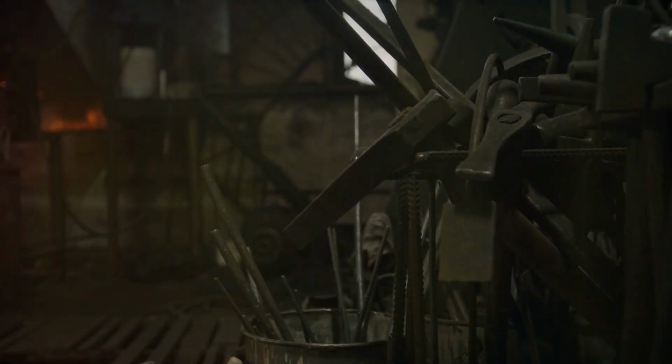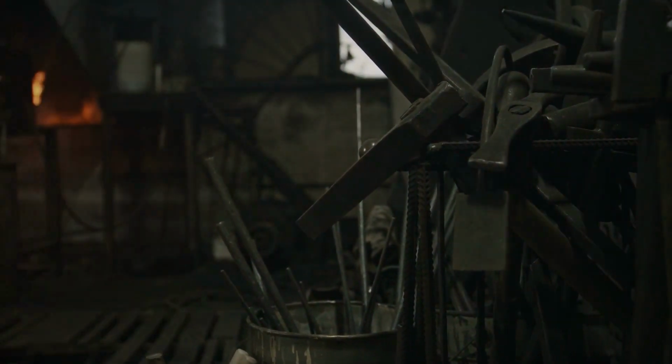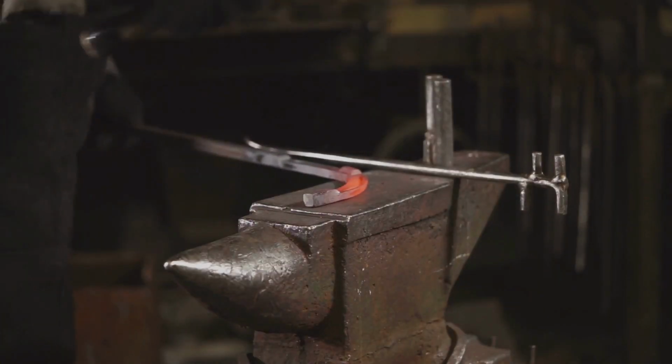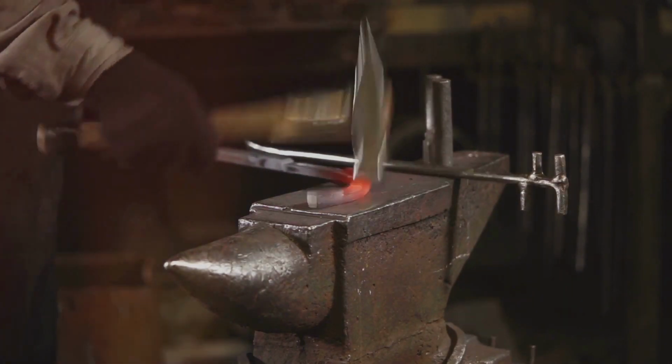Section 2. The Soul of Steel. Tools of the Japanese Smith. The Japanese swordsmith's workshop was a place of order and tradition, each tool meticulously crafted and imbued with a sense of purpose. Unlike the heavier tools of European blacksmiths, those used in Japan were often lighter and more refined, designed for precision and control.